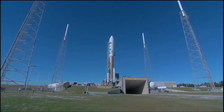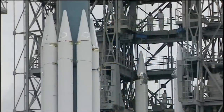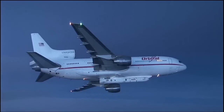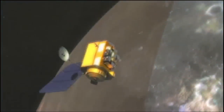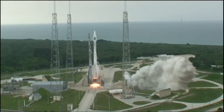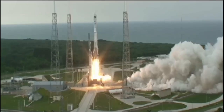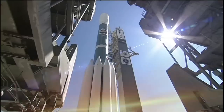Charged with selecting launch vehicles for NASA's science and exploration missions, LSP works with industry partners to define requirements and determine the best launch vehicle for each mission. Expendable launch vehicles are part of a balanced and diversified launch capability for NASA. Logging more than 50 launches to date and amassing an impressive record of success, LSP provides an invaluable service to NASA's science and exploration community.